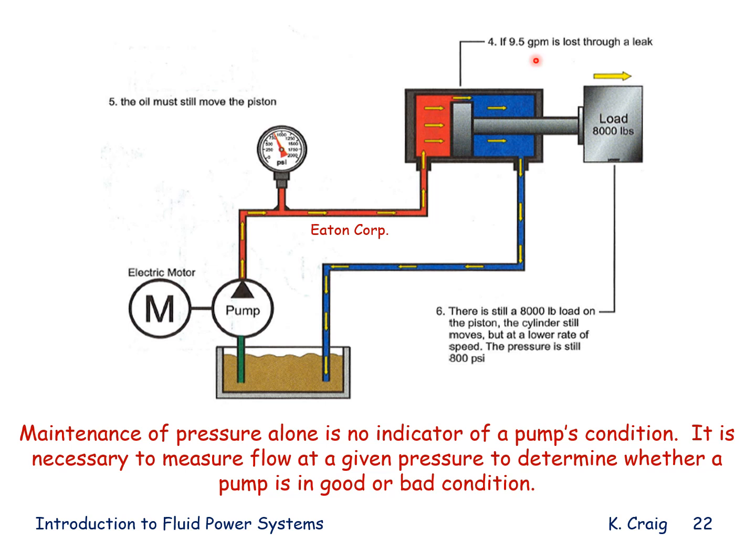If 9.5 gallons per minute is lost through a leak, the oil must still move the piston. There is still an 8,000 pound load on the piston. The cylinder still moves, but at a lower rate of speed. The pressure is still 800 psi. Maintenance of pressure alone is no indicator of a pump's condition. It is necessary to measure flow at a given pressure to determine whether a pump is in good condition or bad condition.